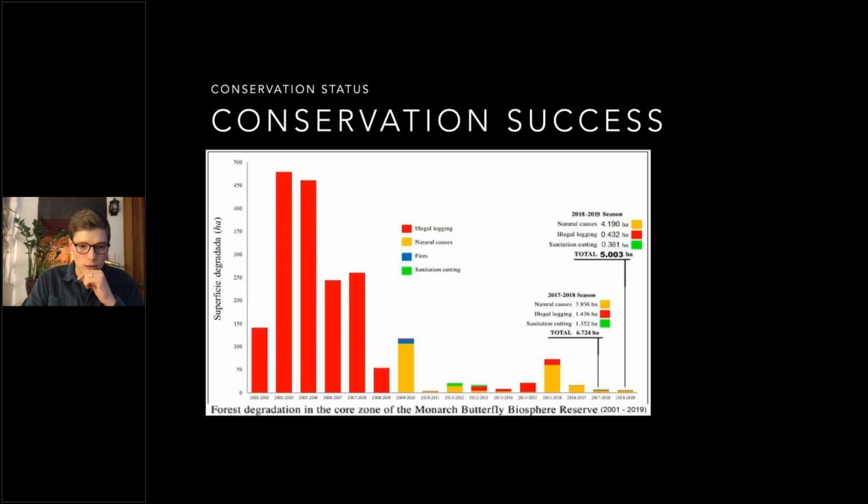So just going back to this graph, this is a chart showing how much forest degradation in the core monarch butterfly biosphere reserve has happened from 2001 until 2019. So you're seeing all of a sudden in 2010, when a lot of laws came into place, this huge drop in logging. And from now on, what you're seeing is some instances of illegal logging where people do not have permission to cut the trees, and that is getting reduced year after year through various efforts.